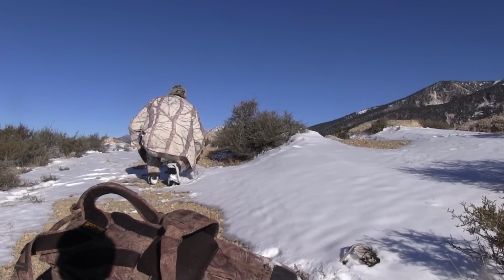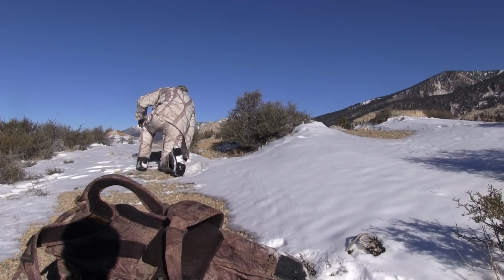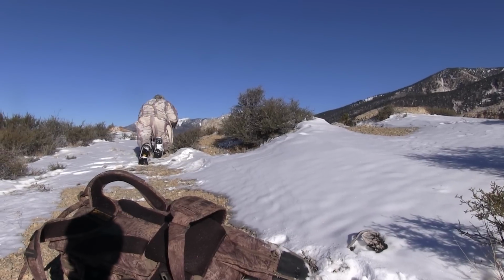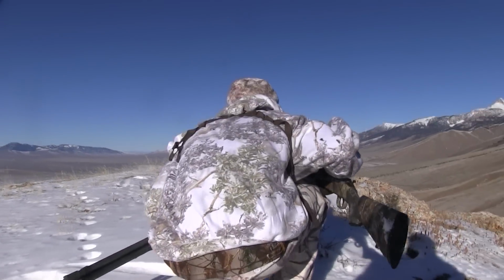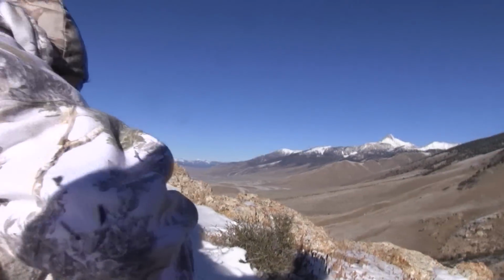Taking our time, we got as close as we could with the little cover we had. Then I took off my pack and crept up a little closer. That spot didn't work out well at all, but I saw a gap we could crawl to in order to get a little closer and have a better view.